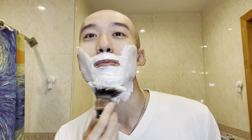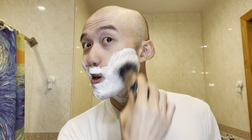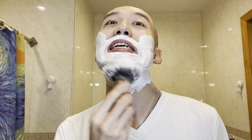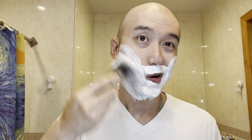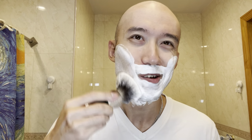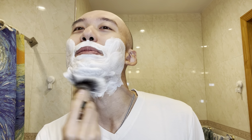So today's Straight Razor Shave will mark a slight bump in confidence to use it for a more important event, even though not really that important. As long as I don't have a giant gash in my face, I think I'm good. If it's not the closest shave, I think I'm good.